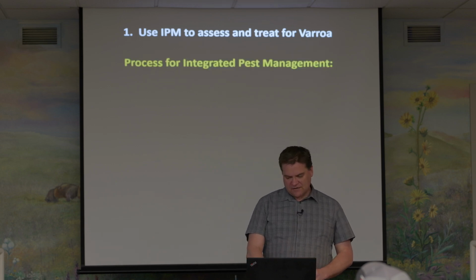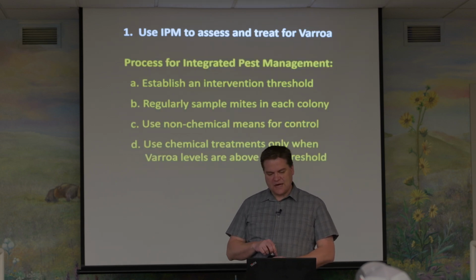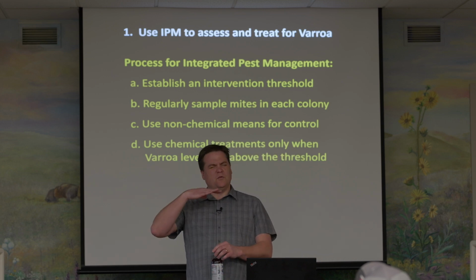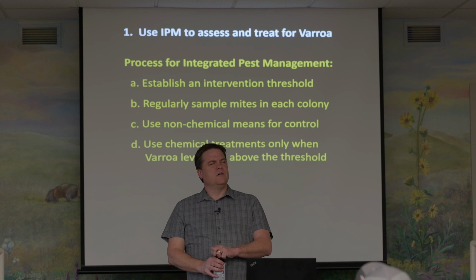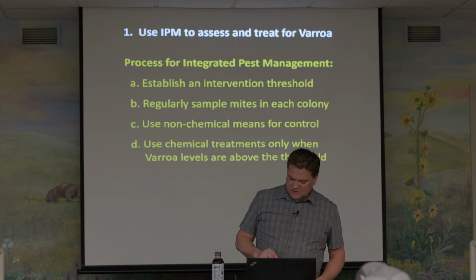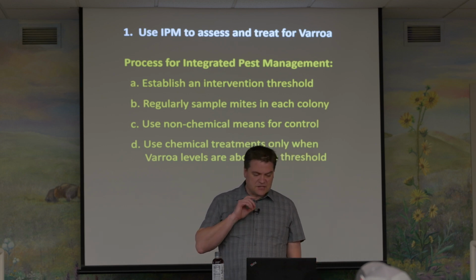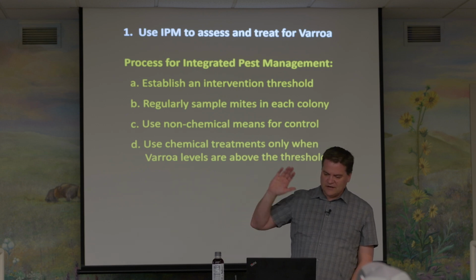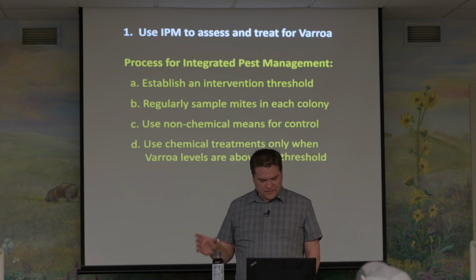Well, it's kind of 3 steps. So you need to figure out, what's the threshold? What level of mites in my colony can the bees handle and it's not going to destroy them, versus what level do I need to intervene? So you need to establish that threshold, and if it's over that threshold, I need to intervene. If it's not, I don't need to treat.